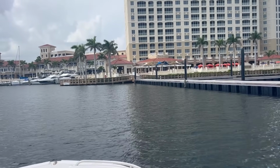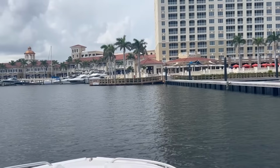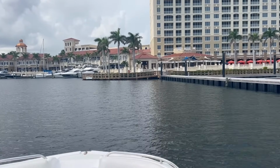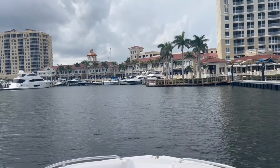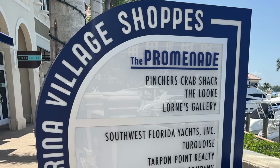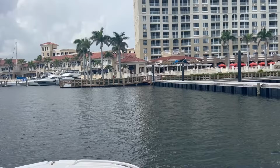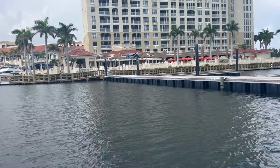So this is one of the other stops over here in Southwest Cape Coral. Real popular stop. We're at the west end, and not only do they have their restaurant here, there's a Pincher's. We've got Pincher's Crab Shack. There's several other restaurants in the shopping center here. You've got the Naughty Mermaid, which is just a little outdoor bar.